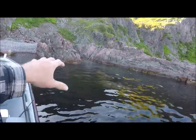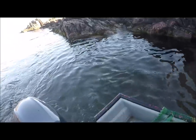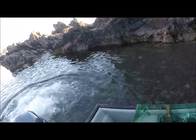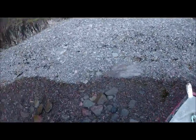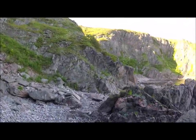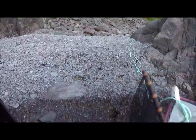Looks kind of cloudy in there. I think the Caplin, there's a small few Caplin in that little nook there. Maybe spawning. Just gonna have a little look there first. Oh yeah, there's Caplin there, I think.